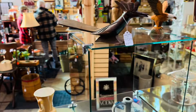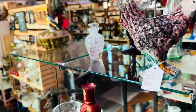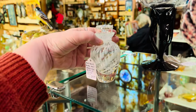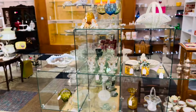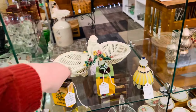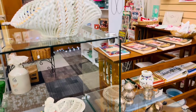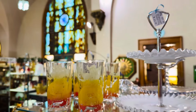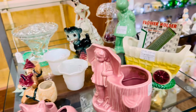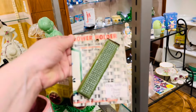Ooh, I like this Roadrunner for $18. Ooh, $85. That's beautiful, this perfume bottle. It's $85. And then... Oh, look at this tin, Jack Sprat. Ooh, $20. That's a bit much. I like these glasses over here. I'm gonna go around. So $26 on the set of those. Oh my goodness, there's some cuties over here. Oh, look, a flower frog in its package for $6. I think I'll take that.